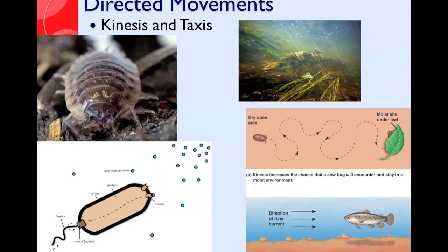Taxis, on the other hand, is a fairly automatic movement towards a certain type of stimulus. And so one of the organisms that undergoes taxis, well, many different species of bacteria, and if there's a high concentration of a certain chemical in the area around them, they can be receptive to that, and they can slowly direct their movement towards whatever that chemical is. So an example of this could be chemotaxis towards sugar or calcium. So the receptors would tell them when they're getting closer to a more and more concentrated solution of that substance.